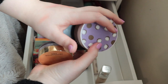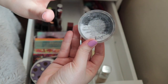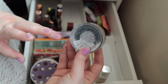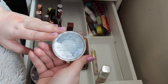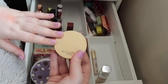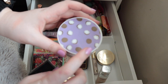Setting powders, my arch nemesis. This used to be my favorite setting powder of all time. It's the Revolution Pro Hydra Matte. There's not much in here. This is my third one of these. I put it in the drawer because I'd not used it for quite a long time and I wanted to see what I thought of it now. And I have to be honest, I haven't really used it that much. I've kind of neglected it. So for that reason, I think I'm going to keep it in the drawer just because I really didn't give it much chance this month, and I owe an old favourite a better try than I gave it.